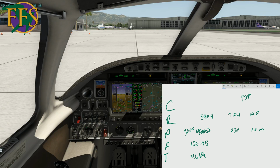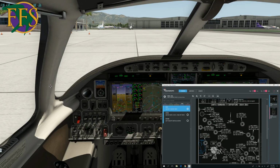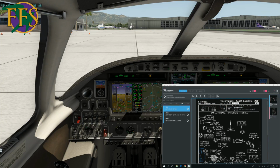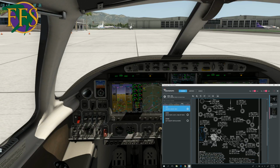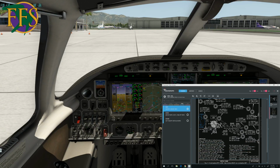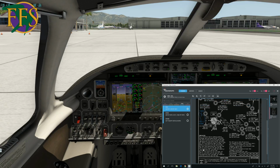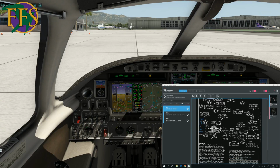Alright, so here we go. We've got all of that done. We're going to go up to flight level 230, making sure I've got everything on my chart. That looks good. We'll close that down. Here's our departure. Again, 120.55. Everything looks good there. And we're expecting a 250 heading. So, yeah, climb heading 250 or 255 off of runway 25. So, nothing crazy there. Should be nice and easy.